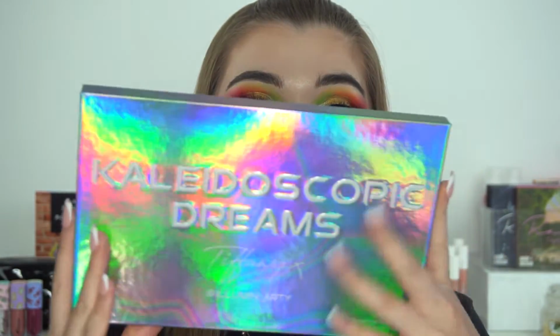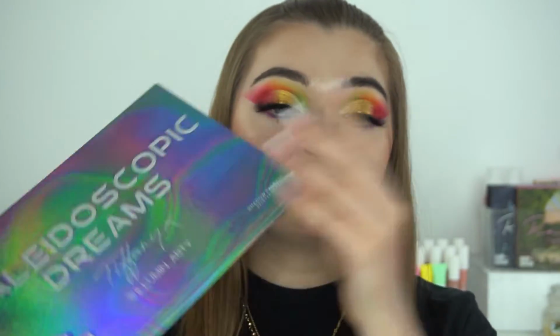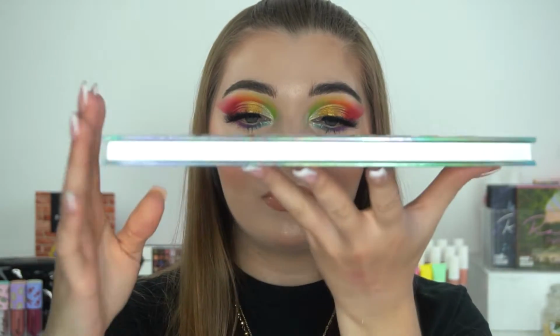So what do I think about the products? First of all, let's talk about the palette, because that is the main thing that I obviously used. Honestly, I love the packaging. I think the packaging is a really good size. It's quite big compared to the other palettes, however, not a bad thing. It's also quite slim, to be honest with you. I think it's really good sturdy packaging, so I do love that.